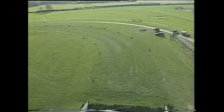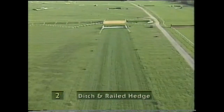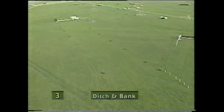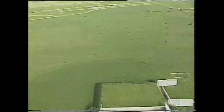By Mike Etherington Smith. The fences, there's nothing more than 3.5 foot high that's solid, a ditch coming up, but then they turn left, and this is the first big challenge, John, because English horses don't usually meet banks. No, it's a slight run downhill too, and the bank is just quietly disguised.